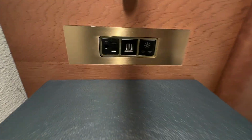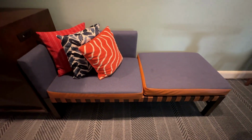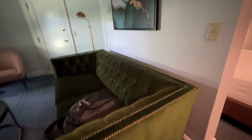All right, let's see. More USBs on this side. A little nightstand. All right, now we have the sitting area. There's a stain here. More artwork. Nice lamp. Little retro chair. Let's get this out of the way.